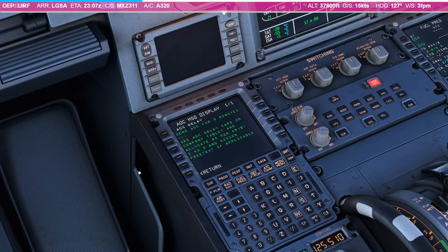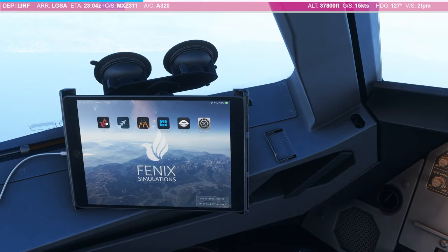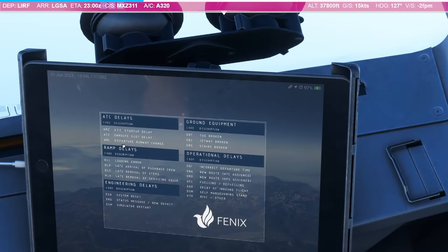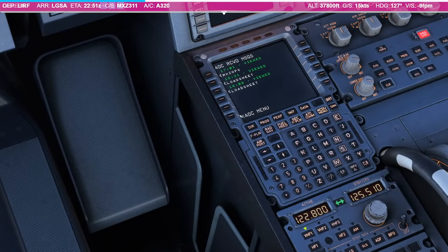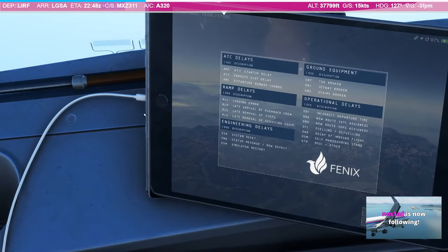ATC delay for 3 minutes because we're late. So we're going to have to think of that one. What were we waiting for? We hadn't really boarded, had we? Although we did sit there for a little bit with traffic behind us. I think we can use that as an excuse. Let's say loading was all okay, although we didn't get a load sheet. So could it be a loading error? These are quite fun. Let's go for ATC startup delay. Let's do the load sheet. I think the load sheet was the issue. Let's do the loading error.